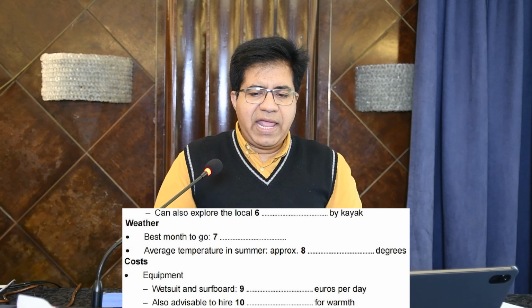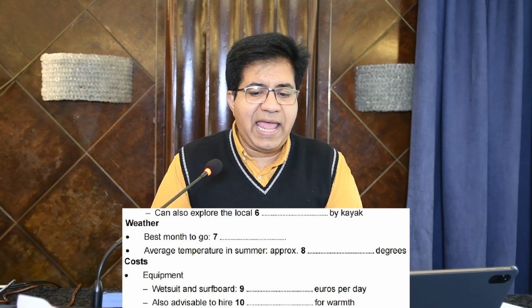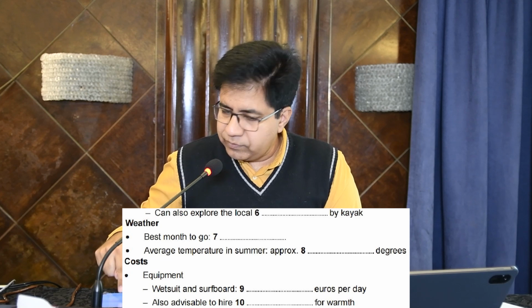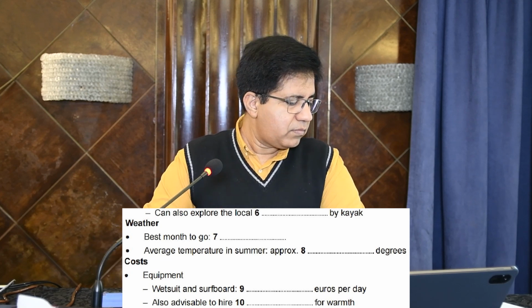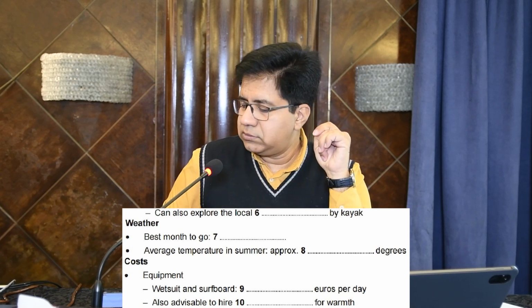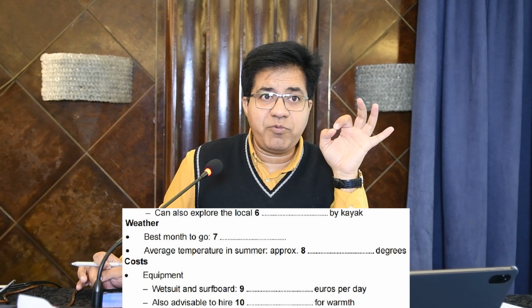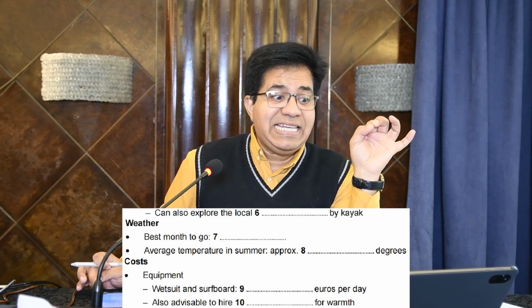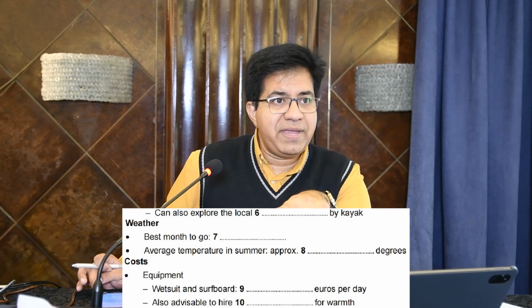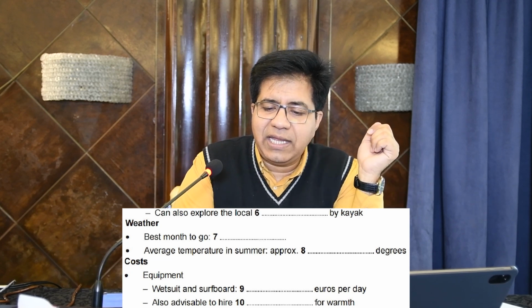Okay. So question number 8 is about temperature, and keep in mind approximately and average temperature. But one good thing about Irish summers is that it doesn't get too hot. The average temperature is about 19 degrees, and it usually doesn't go above 25 degrees. That sounds all right. Okay, average temperature is about 19. About means approximately, and for average they use the word average, so the correct answer is 19.